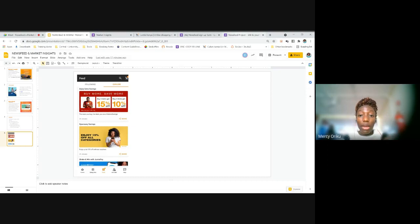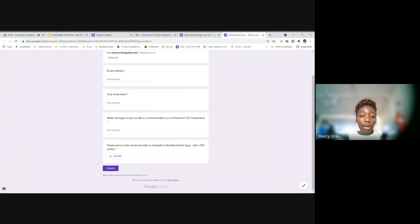So the message you want me to share, please make sure that you count the number of characters that can fit. Then the other thing that you see here is please send the visual you wish. Now this is the image, right? And as you can see, the guideline that is clearly stated, the size should be 660 by 330, meaning as in like image unataka kunitumia isikuwe kubwa kuliko hii size.